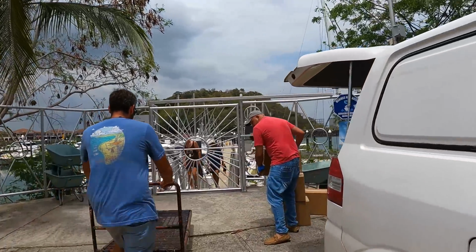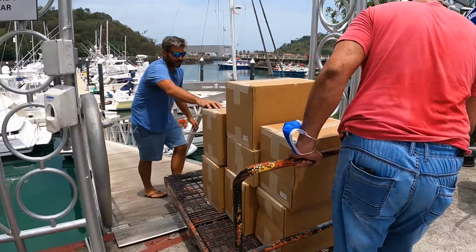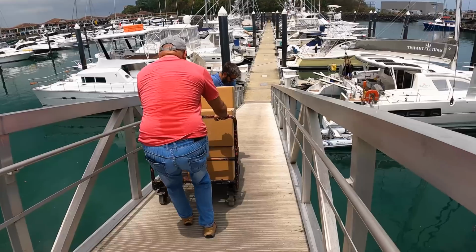Well, the big day is here. Our 6 beautiful lithium BattleBorn batteries have arrived, plus a couple of other items: a DC to DC charger and a soft start for the air conditioner.